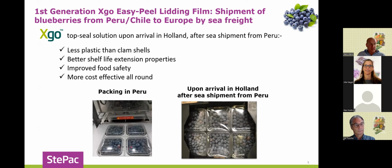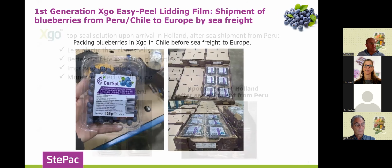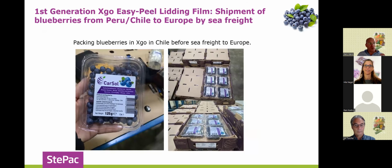to the end consumer. And here in this slide, you can see on the left-hand side, packing in Peru of the blueberries, and the same blueberries arriving in Holland after lengthy sea freight. On the next slide, we can see packing blueberries in the same packaging in Chile before sea freight to Europe. So highly successful, and again, the success is really dependent upon having a reliable packaging design that takes into consideration physiology, post-harvest handling, and prevailing supply chain conditions.